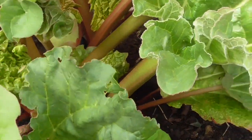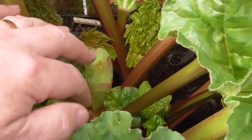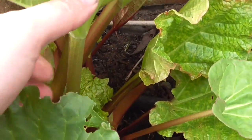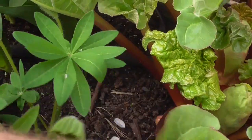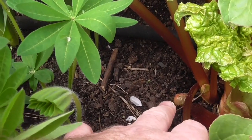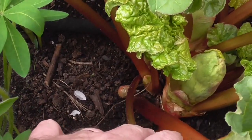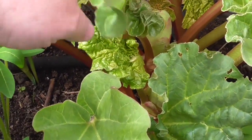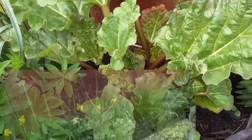So I really do think this year, and there's another big one back there. There's another one where I'm pointing there. And there's another little head starting to appear there, and another one where I'm pointing there. So yeah, this is going to be a really good producer this year, I think. Going to get some lovely rhubarb.